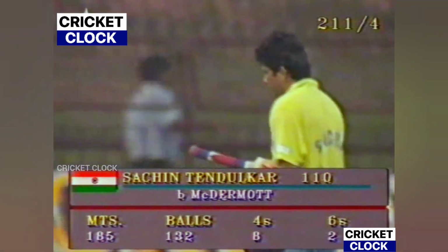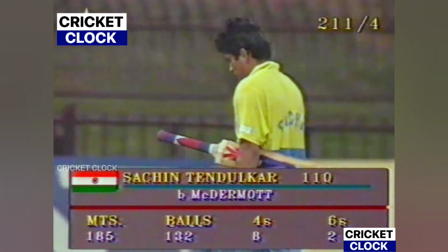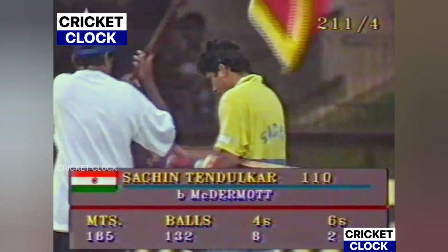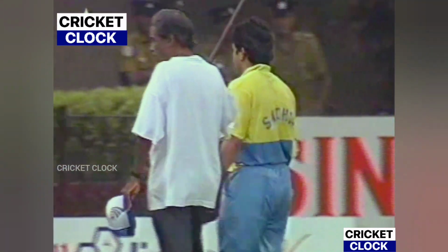So Tendulkar, bowled McDermott for 110, leaving when the total was 4 for 211. 8 fours and 2 sixes, and what a great strike rate that is. 132 balls for his 110. Magnificent innings.